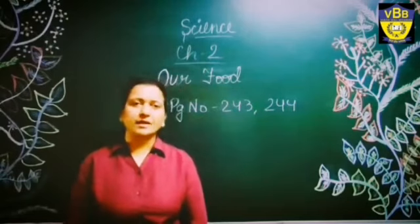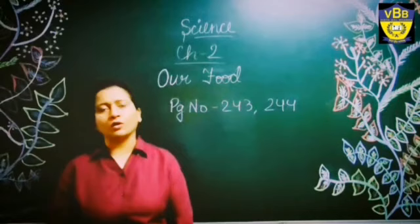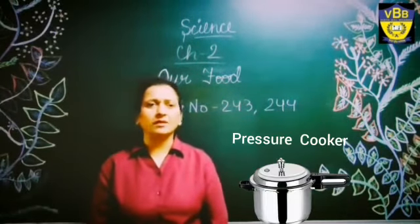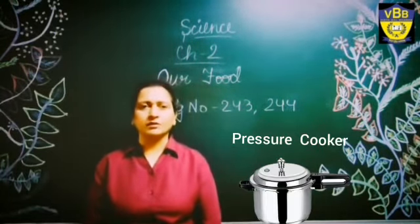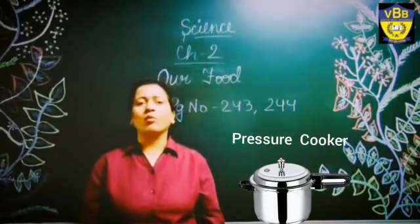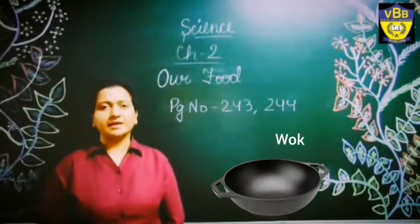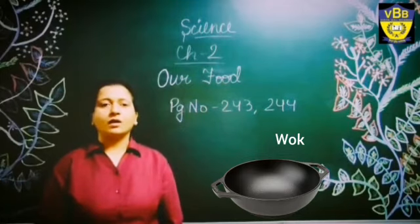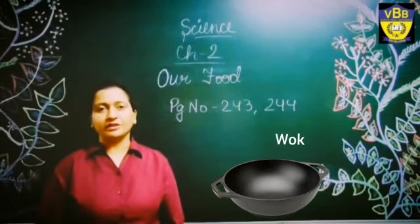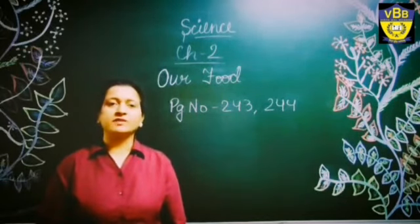Now we'll discuss different utensils which we use in different methods of cooking. First, I'm going to talk about the pressure cooker. You must have seen your mother cooking a lot of things in a pressure cooker. In a pressure cooker, we steam or boil the rice, vegetables and meat. The next utensil I'm going to discuss with you is the wok. A wok is a large bowl shaped utensil which we use for frying vegetables, meat and fish. You must have seen a wok also at your home when your mother cooks vegetables, right?